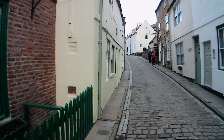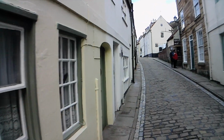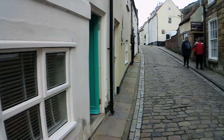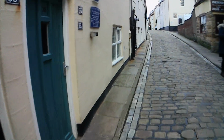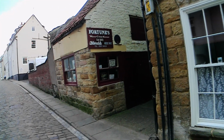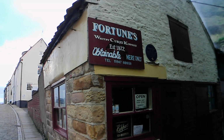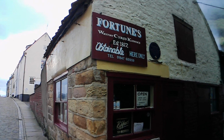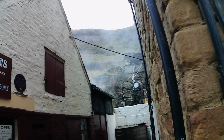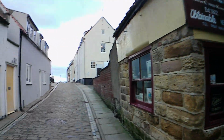Yeah, I can definitely smell the Kipper house without a doubt. Not imagining it. It's just coming up on my right. I don't want to film these lovely people, but I'll just show you it. It was established in 1872. I mean, wow. I think they've got some new staff since then, but pretty major. Oh yeah, there we are. Can you see the smoke? There we are. So yeah, Kippers ahoy.